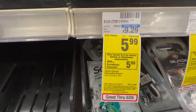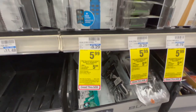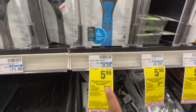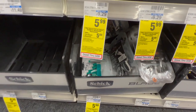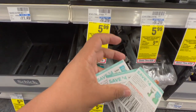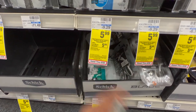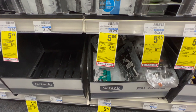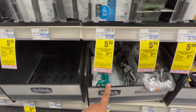Next, I'm gonna do the spend 15 on select Schick Skin Tint disposables, get a $5 extra buck, and those select ones are on sale for $5.99. So I'm gonna pick up three of these at $5.99. That's gonna equal me $17.97. I'm gonna use three of these $4 off of one manufacturer coupons from last week's Smart Source. That is going to lead me to paying just $5.97 at the register, but I'll get the $5 extra buck back, making all three of them just 97 cents.